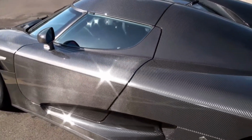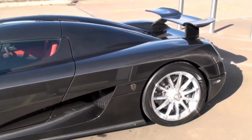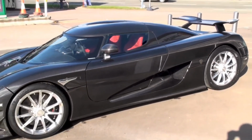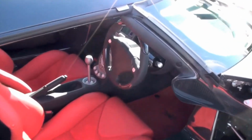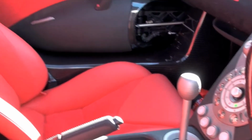Koenigsegg CCXR Edition is capable of speeds up to 400 km per hour. In addition, the supercar takes less than 3 seconds to reach 100 km per hour. Edition series cars are equipped with a special wing and light wheels made of polished aluminum, and all body panels are made of carbon fibre. The cost of such an eco-friendly and fast car is $2,900,000.